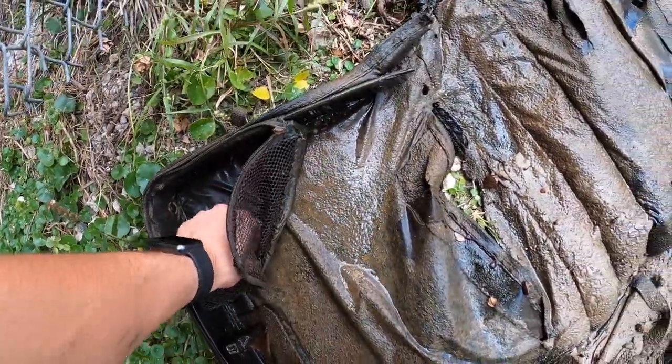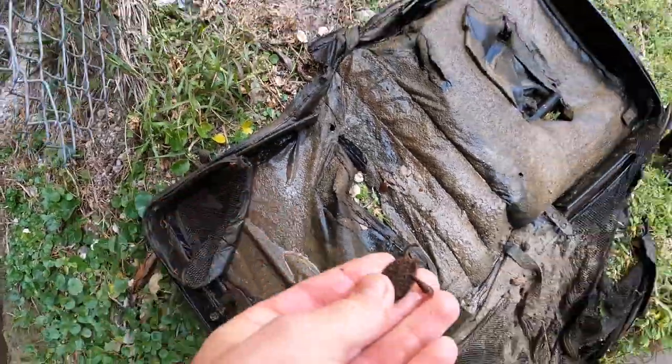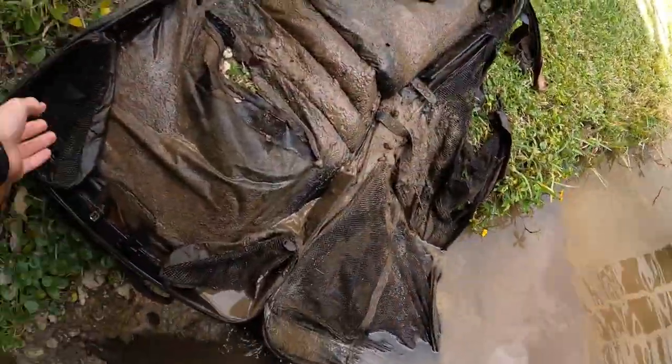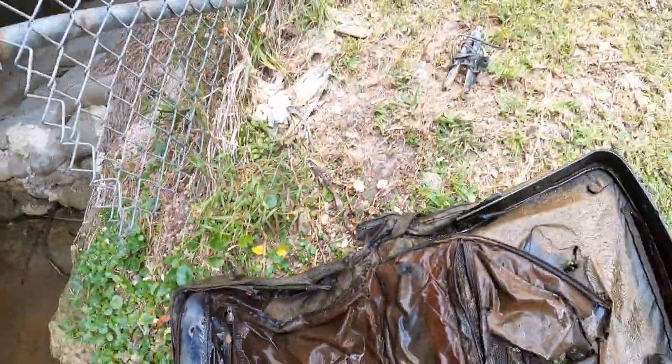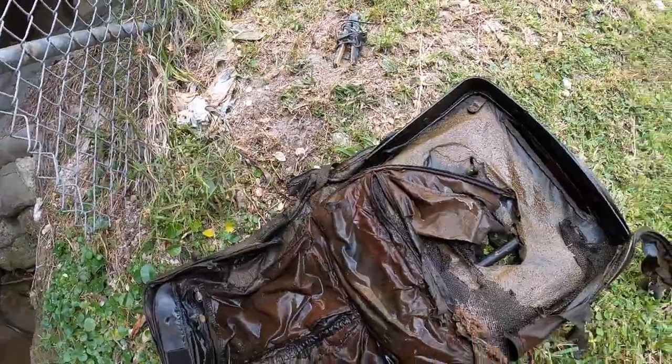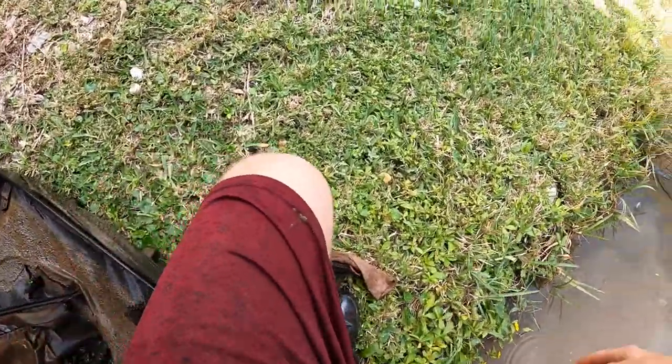Oh, just little shells. What is that, a zipper? Or is that a piece of jewelry? No, that's definitely a zipper. Man, I got really excited there. Yeah, look at that. That's definitely not a piece of jewelry. That's definitely a zipper. Wow. All right, well, there we go. That's definitely unexpected for sure.